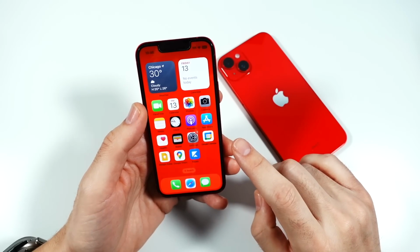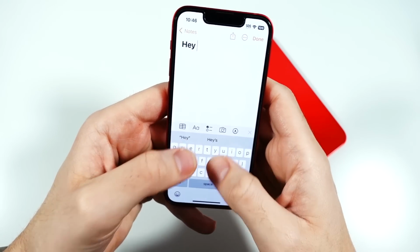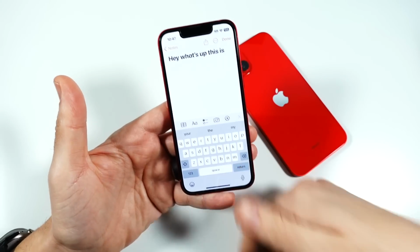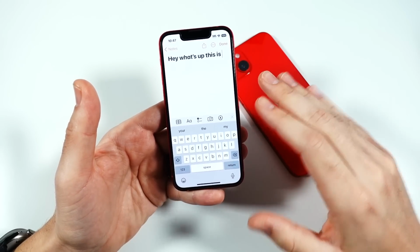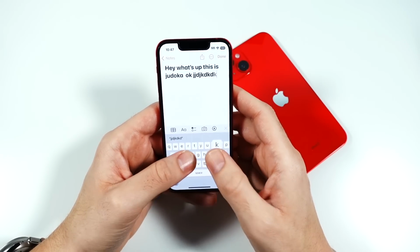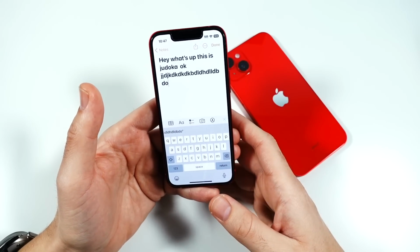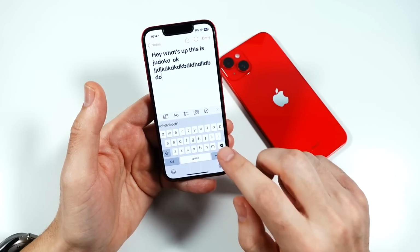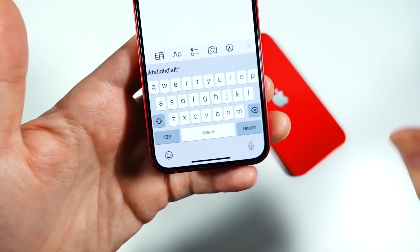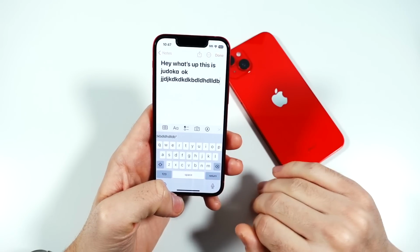One area I will say though that this is definitely felt on the Mini is that if you are typing, hey, what's up? This is a test. I find my thumbs can bump. I don't think that's going to be a big issue if you have smaller hands, but if you have larger hands, you will have to adjust this keyboard if you were using a larger phone before it. If you're using a smaller phone like an iPhone 8, an iPhone SE already, it's going to be no deal. No big difference for you. But I will say the keyboard experience does feel a little bit compact, a little bit small if you're coming from a larger phone. That's just something I wanted to mention.